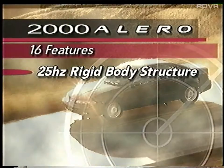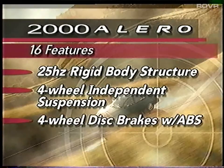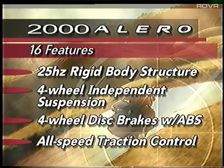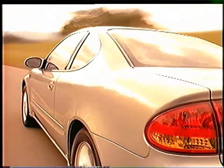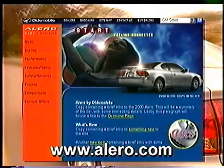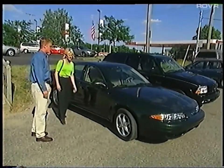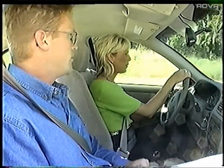They include the 25 Hertz rigid body structure, the four-wheel independent suspension system, the four-wheel disc brakes with ABS, and the all-speed traction control system. A full explanation of all 16 features would be too long for this video, but you can find out more in the Oldsmobile Product Training Guide, the Alero 2000 catalog, and on the Alero website, alero.com. We strongly recommend that you focus on the benefits associated with each of the 16 features. Market research has shown that consumers tend to get easily confused or bored when a presentation focuses on the hardware without clearly identifying the benefit.